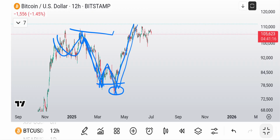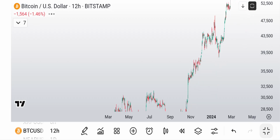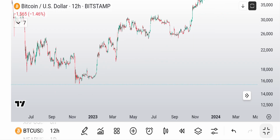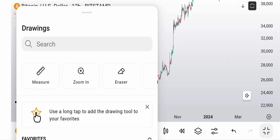Now the question is, is this going to be like a 1, 2, 1, 2? And then we're going to crash down here for a 3, 4, and 5. And this becomes A, B, C, right? It becomes something like that. And then we go up, just like how it worked out over here. You can see the same thing, right? A, B, C. So basically, we are right here for Bitcoin right now. So we still have to drop and then go up. That's the bearish case. Now let's take a fractal here.